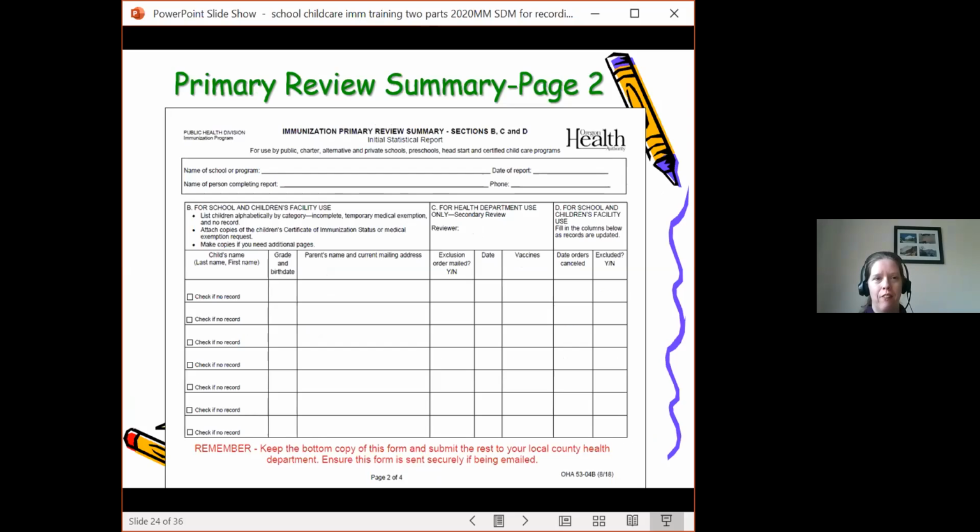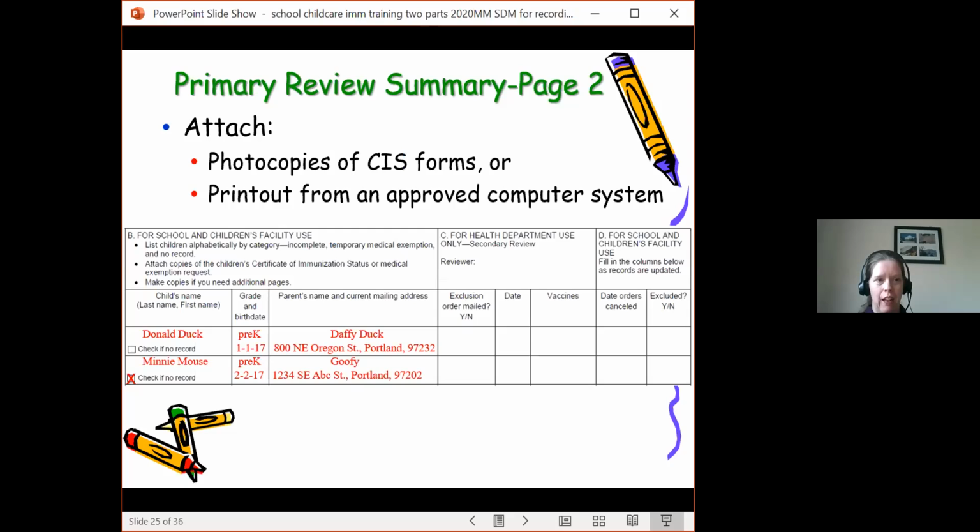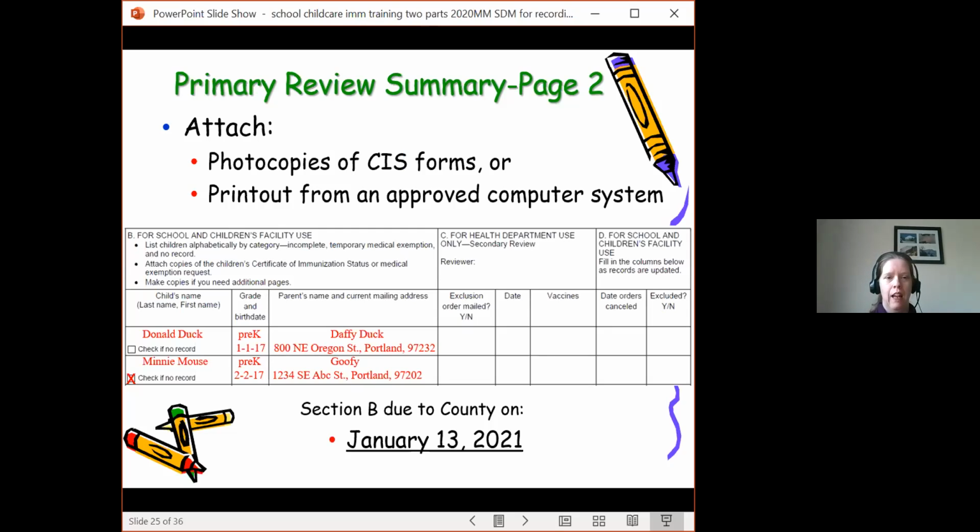And here's where I list those kids. It's on page 2 of the primary review summary. And I'm going to zoom in on this again. And at this point, you're going to fill out just that section B over there on the left with the child's name, grade, date of birth, and address. And then make sure that you include copies of the certificate of immunization status form that the parents filled out or that you printed from Alert. Or if you're a school and use an approved computer system, you can send the printout from the approved computer system. And these are due on January 13th this year.